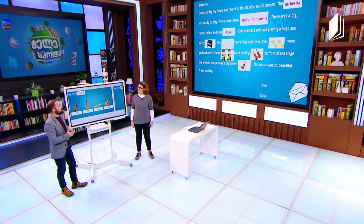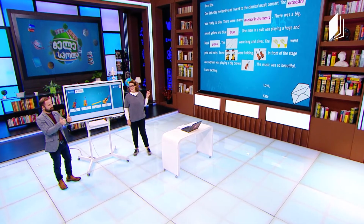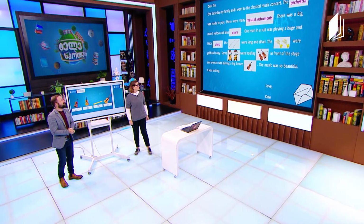What? He was playing a huge black... You think it's a piano? Let's check. It is. Perfect. So one man in a suit was playing a huge black piano.